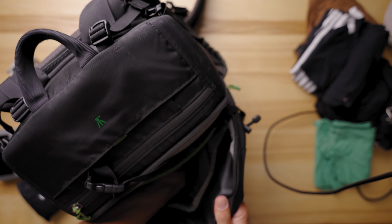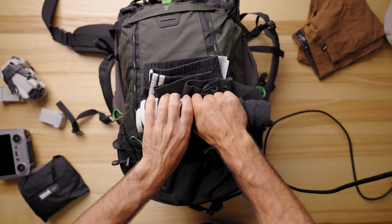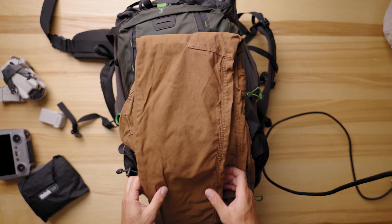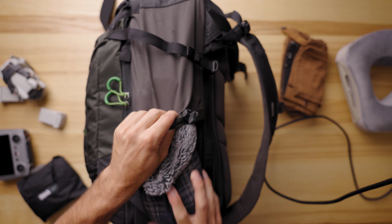Keep it simple, toiletries. You're wearing an outfit and a half on the plane anyway. Everything's super simple, super tight, travel light, pack light, keep it simple. And of course, snuggly slippers on the side.